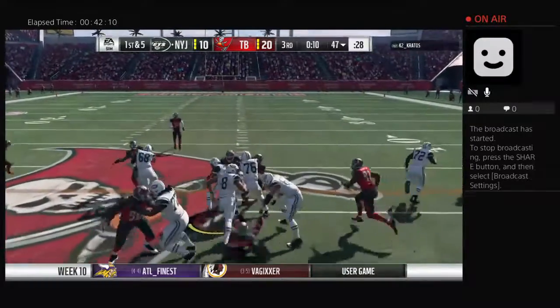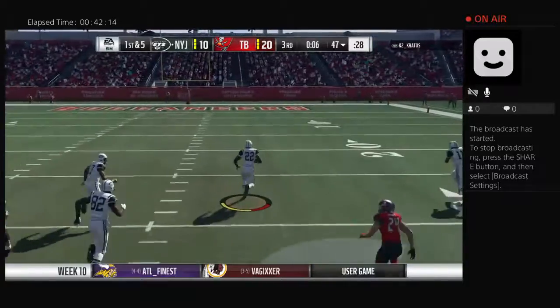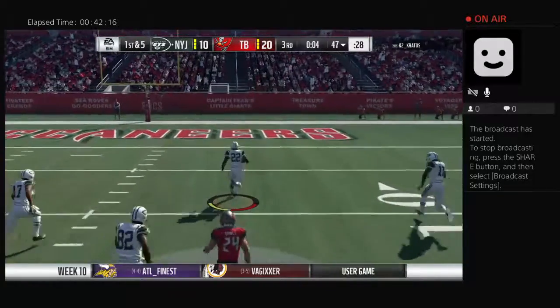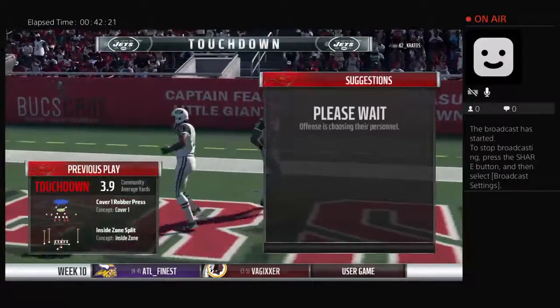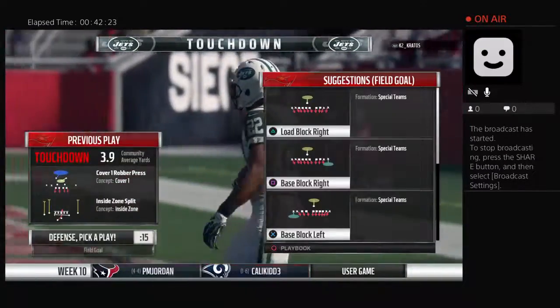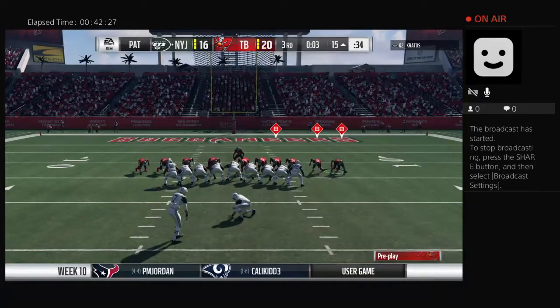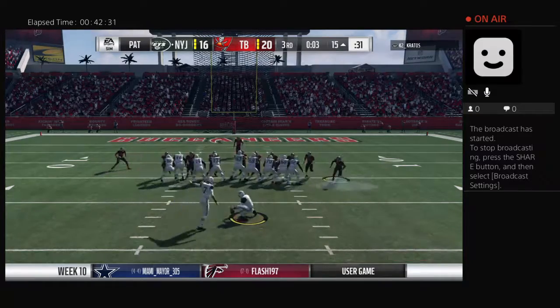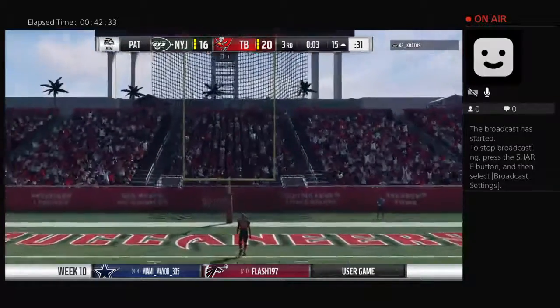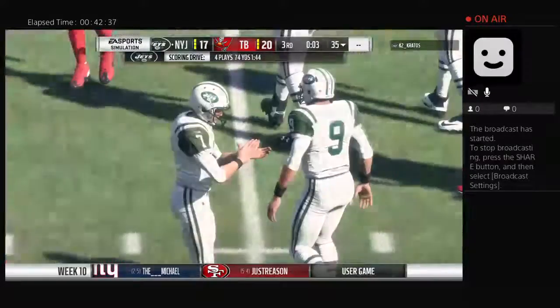Following the penalty, it's Forte. Finding room inside the 40. 20, 10, and all the way in. Touchdown, New York. Matt Forte, his 5th touchdown now on the year. And the Jets are able to make this a close game again. It's up and good, and the lead's now down to 3 at 20-17.